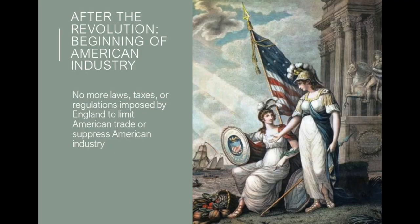So after the Revolution, things opened up in America. When America was a colony, our job was to send natural resources to England, who would process them and turn them into goods, and they would send them back, and we would buy them. So that works double awesome for England, and we're paying twice on the American end. And so England was really not interested in America developing industry at all. We were supposed to be consumers of British products, not makers of them ourselves.